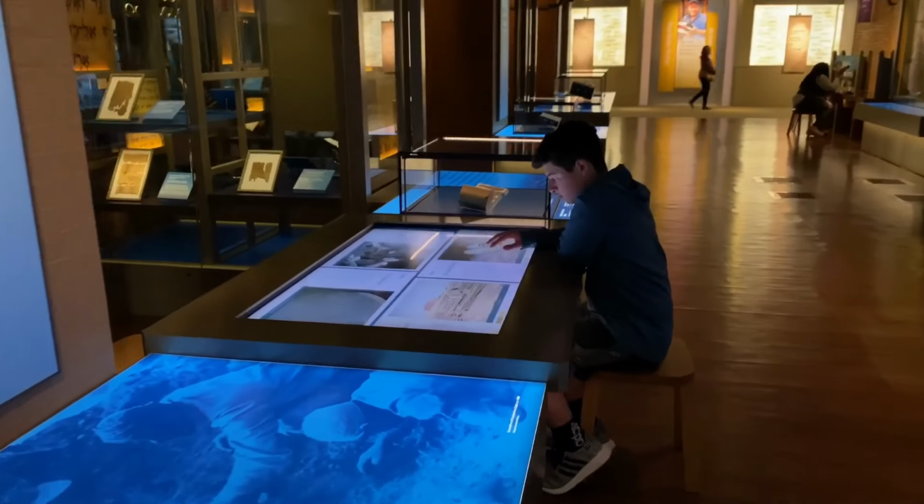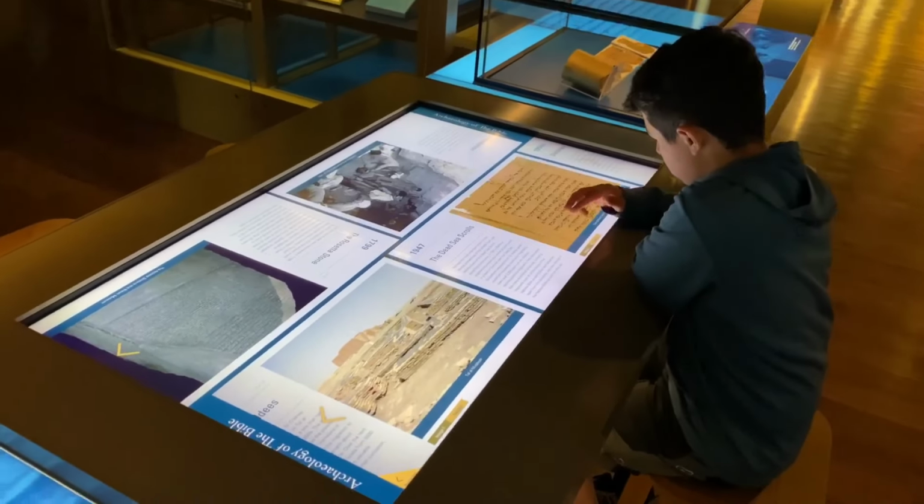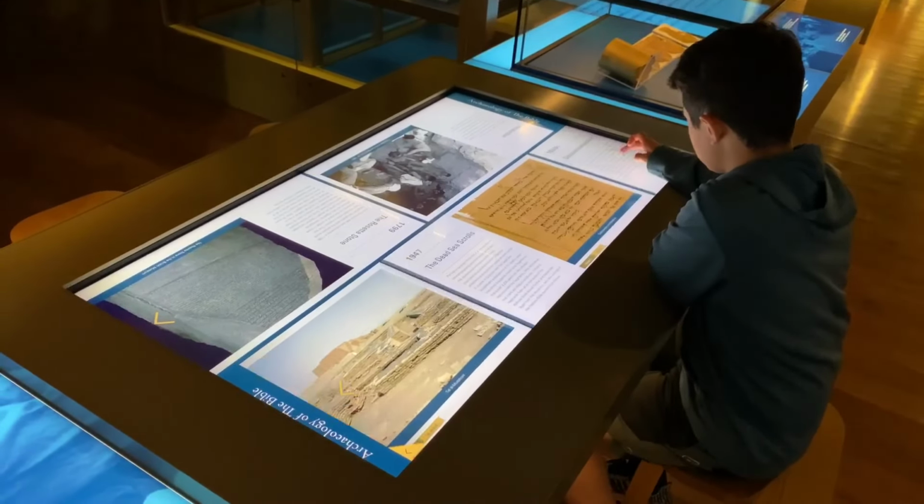In this room, as well as in many other parts of this museum, you have these awesome interactive touch screens where you can take your time and do research and learn more about the Bible.